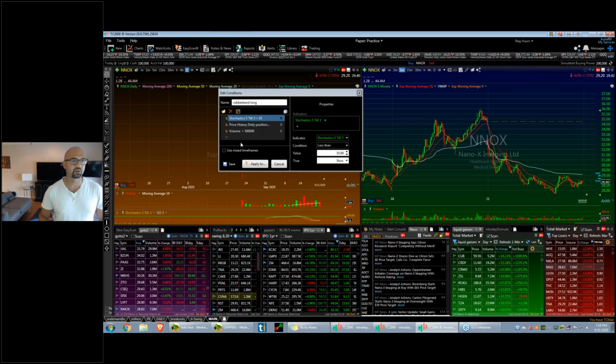I'll give you the parameters. What I'm looking for, I use the stochastics indicator 533 on a 5-day period. I'm looking for something that's very oversold. On a stochastics indicator, anything under 20 indicates oversold, and anything under 10 equals extreme oversold. So I'm looking for a stock that's extremely oversold, stochastics under 10.